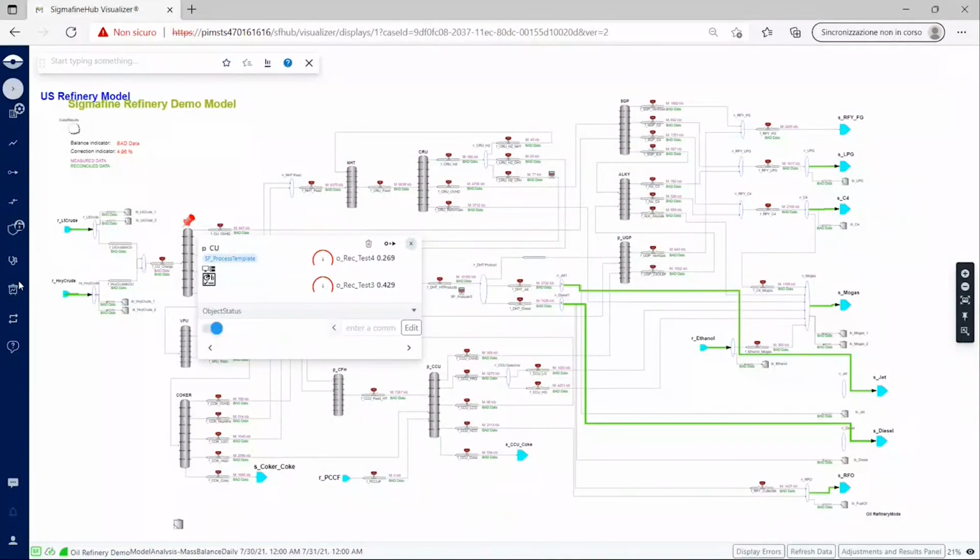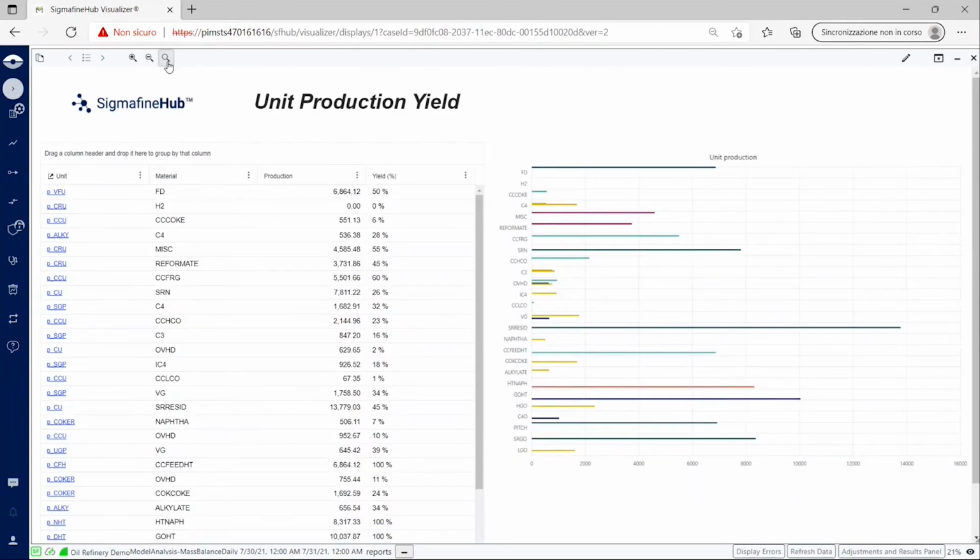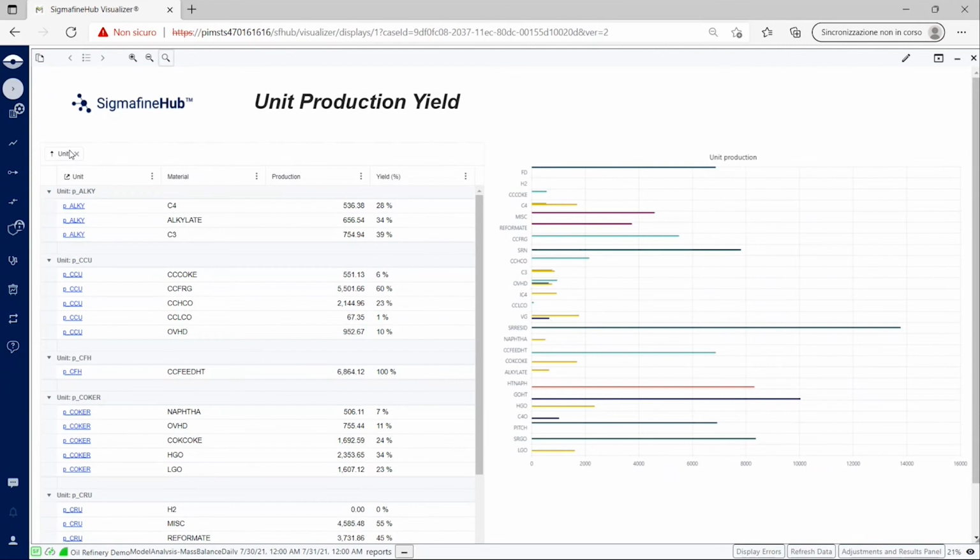Or also, you can monitor the unit production yield, both in tabular and graphical view, in such a way that you can investigate not only the production yield per each unit, simply by dragging and dropping the unit column, so that you can see per each unit the material produced in terms of produced amount, quantity, and yield in percentage, but also the overall productions per material in the graph that you can see here, together with the process unit where they came from.